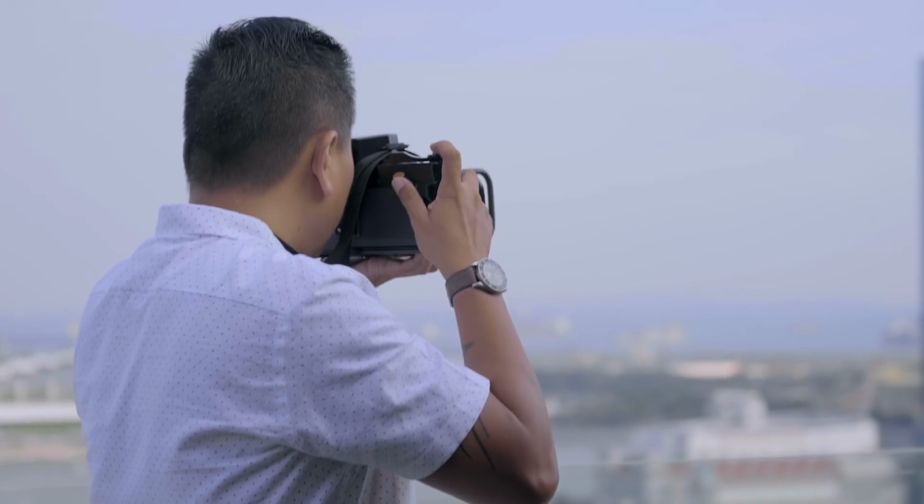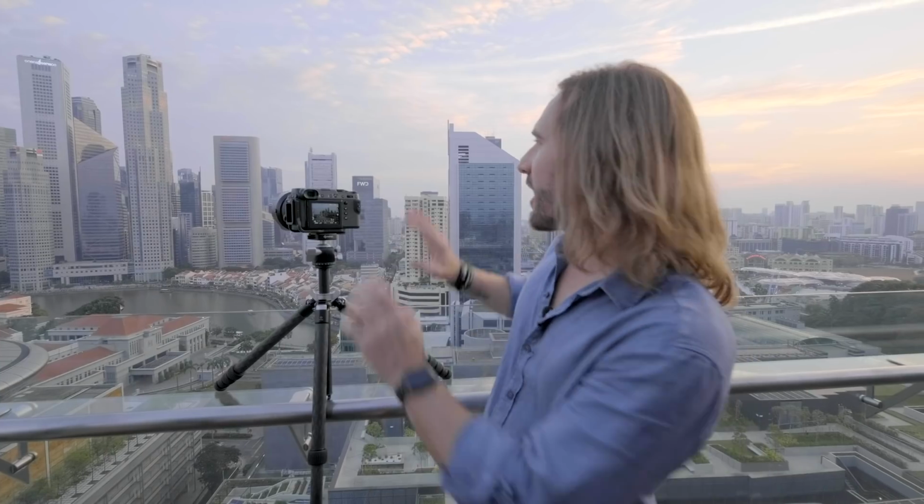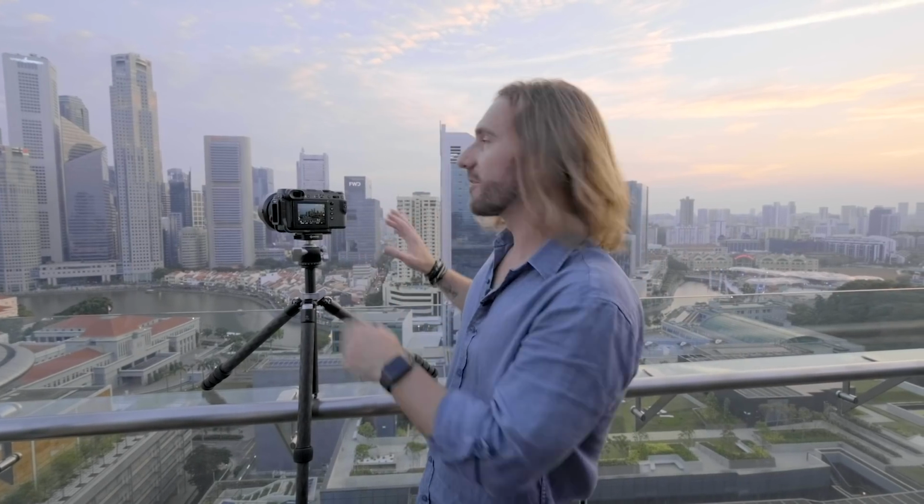I feel like we've shot a lot, and I'm really excited to see how the film turns out, but I want to go ahead and stay here and shoot the blue hour. So that's after sunset when all the lights come on in the city. So what I'm going to do is leave my camera here and automate it so it takes photos for me.